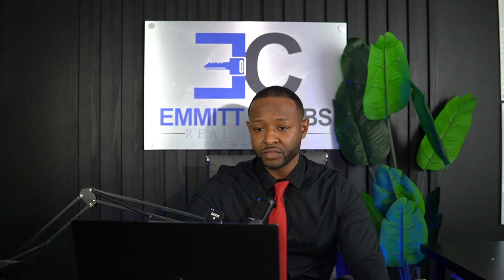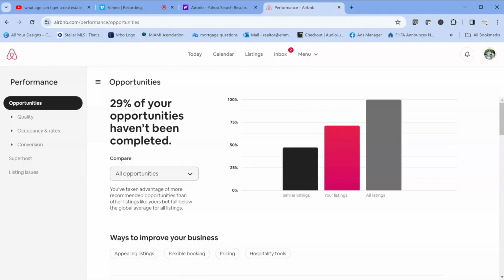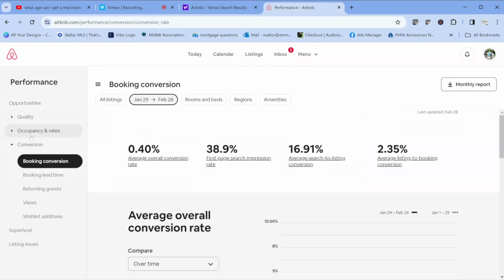organic views. All right. And now you can monitor this on Airbnb by going to the settings. So going to the menu. All right. Once you go to the menu on the Airbnb app or on the computer, you can go to insights. And once you go to insights, it's going to start giving you some analytics. And so it's very important to monitor it, because this will determine what you need to do in order to get the views up on your Airbnb to make sure you're still getting bookings, right?